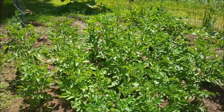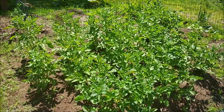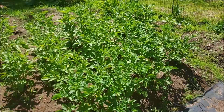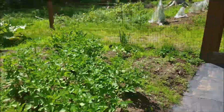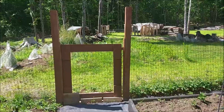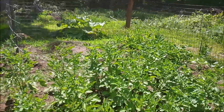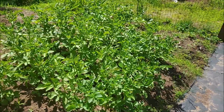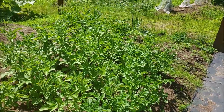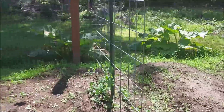Our potatoes are doing very well. The plants definitely look much more vigorous than the ones we planted last year in our other garden over there. But I have seen some activity with potato beetles, so I think these are going to need a treatment of some soapy water mixture to help them along.